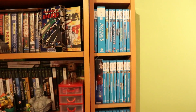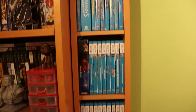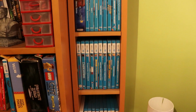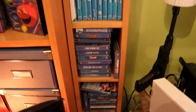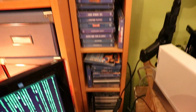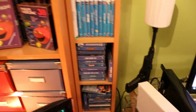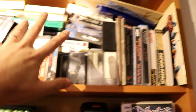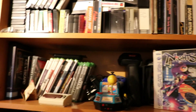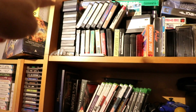My Wii U collection, and my very small Dreamcast collection. It fits in two of these holes. What else? Well, this is a whole assortment of MSX stuff, a lot of Electric Adventure stuff also. It's not the neatest configuration. These are actually Vectrex games.